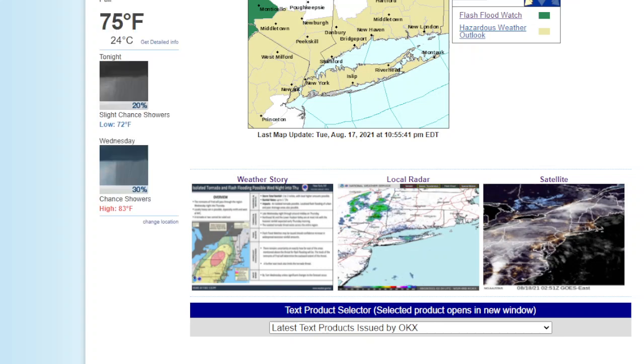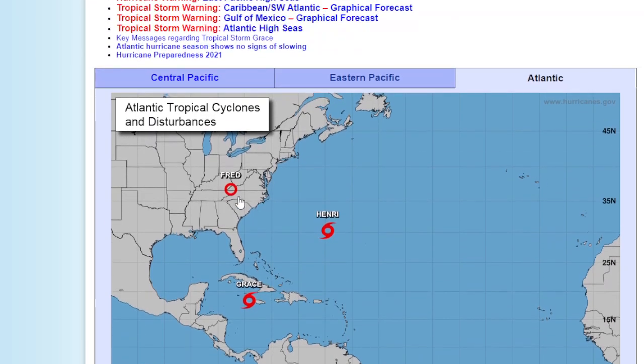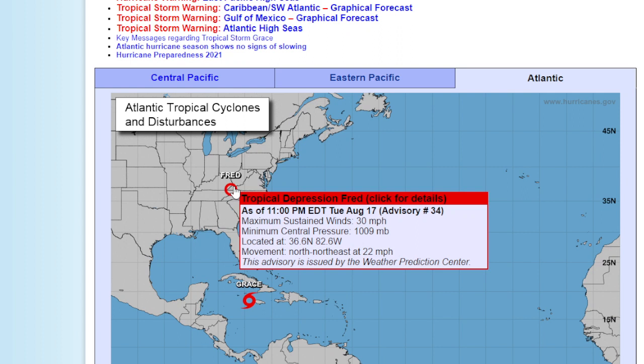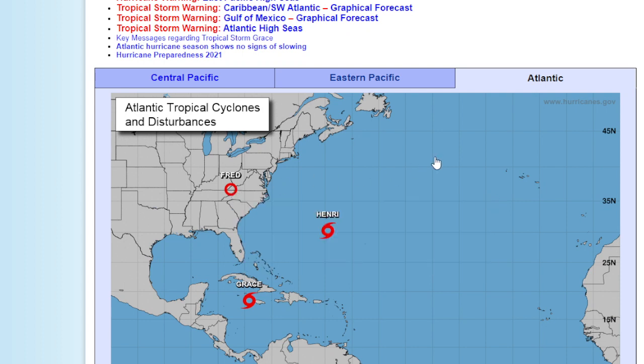But let's get to the storms that we are currently dealing with. All right, here are the remnants of Fred. It's just a tropical depression now, all right? But it did make landfall as a 65-mile-an-hour tropical storm. It did strengthen prior to landfall, as we were expecting.